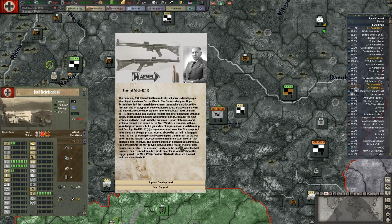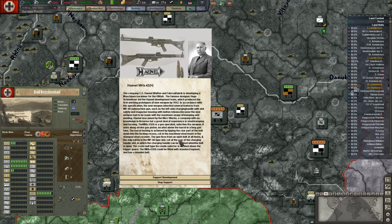Okay, we're going to continue here with Henel. The company C.G. Henel Waffen und Fabrik is developing a Maschinenkarabiner for the Heereswaffenamt. The famous designer Hugo Schmeisser led the Henel development team, which produced the first working prototypes of the new weapon by 1942. In accordance with the specifications, the new weapon inherited several features from the MP40 submachine gun, such as the left side charging handle with a slot safety and magazine housing with a button release, because the new weapon had to be made with a maximum usage of stamping and welding as opposed to machining.